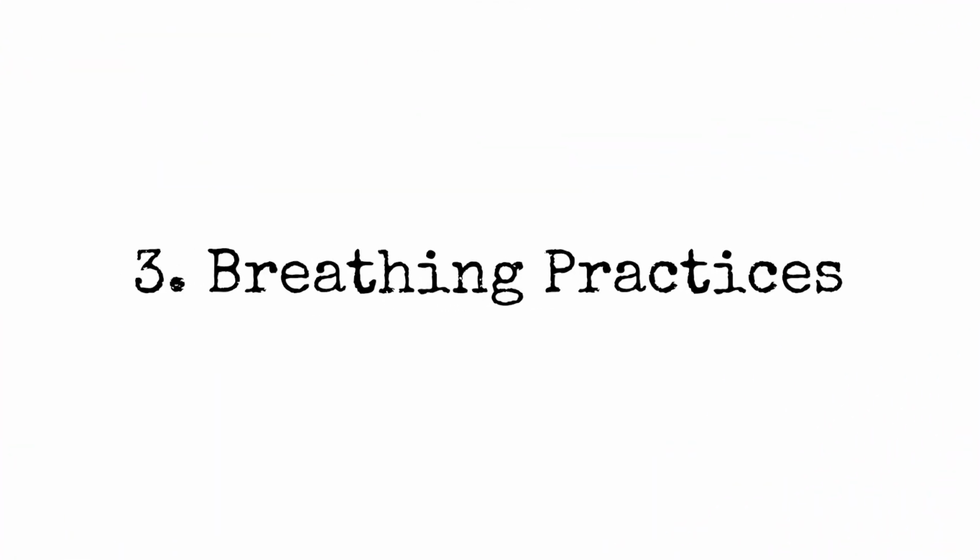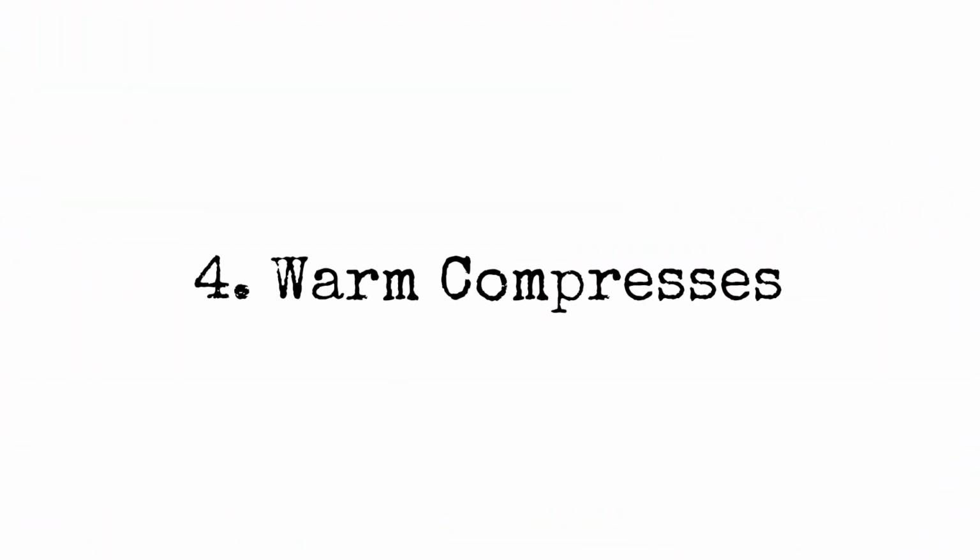Number 3, breathing practices. These can help you immensely to avoid spasming the pelvic floor. Just breathing and relaxing the pelvic floor area can go a long way. I also have videos on this. Number 4, application of warm compresses. Evidence from research shows that warming up the perineum during labor dilates the blood vessels, hydrates the skin, and makes the perineum less likely to tear.